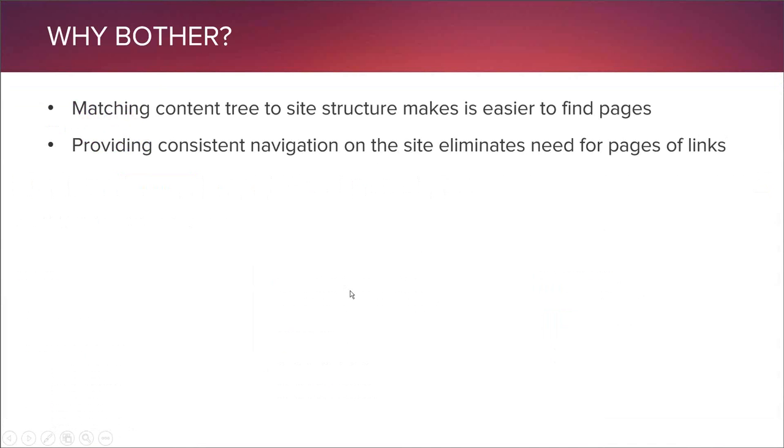So again, why bother making sure that that tree structure stays organized, or that you clean it up before you turn the site over if you're the developer? Makes it easier to find pages for everybody, really. And then providing that consistent navigation, again, eliminates the need for lists of links. And then the list of links don't have to be updated because things are going to be automatically updated as the content tree updates. So it just makes it much easier.